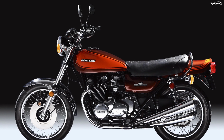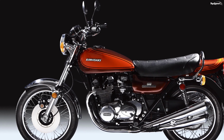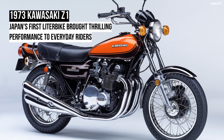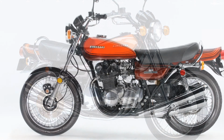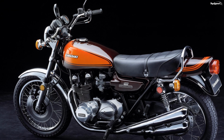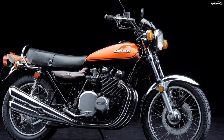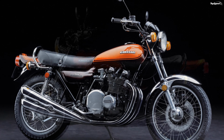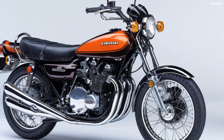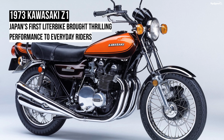Kawasaki Z1 chassis. Tubular steel members make up the full duplex, double downtube, double cradle frame with a yoke-style swingarm to finish off the main structure. As was typical for the time, the front forks are right way up and non-adjustable, and the dual coil-over shocks out back have the obligatory spring preload adjustment as the only suspension adjustment.